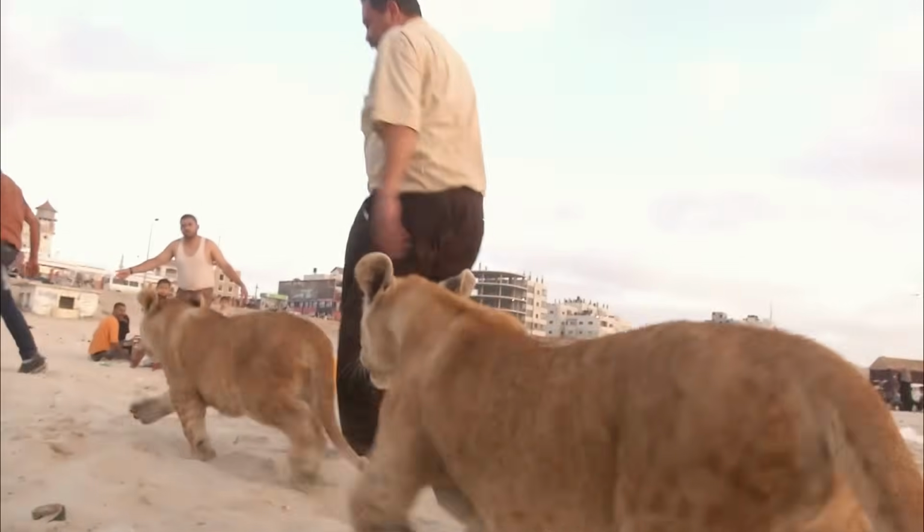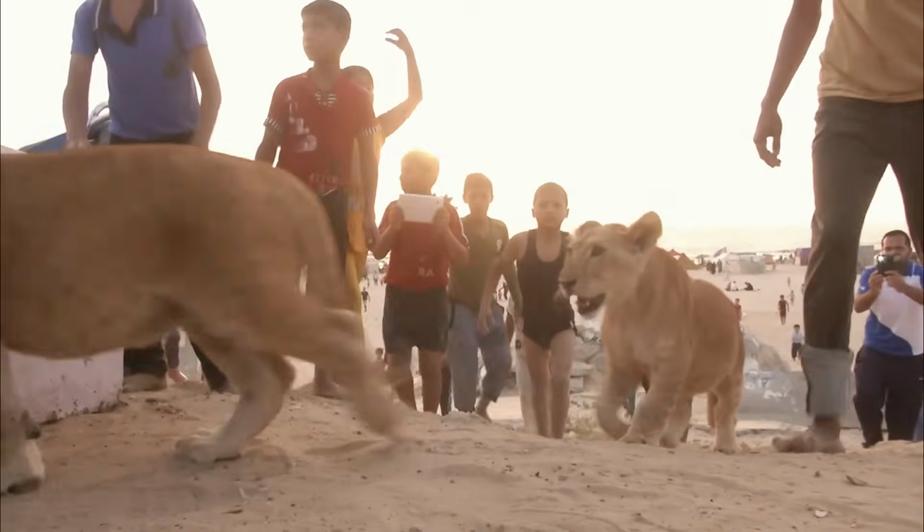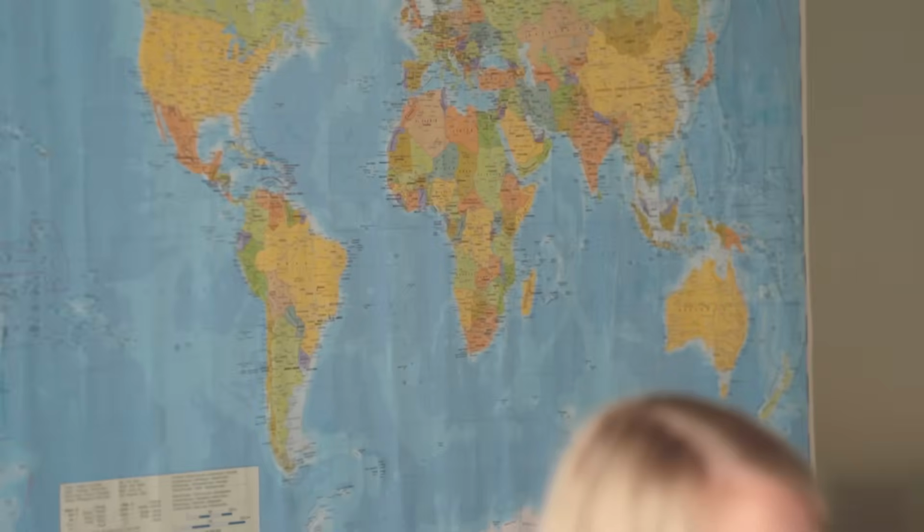Additionally, there are documents required for transporting wild animals across international borders. Even the owner doesn't have any documentation about his lions. I mean, to export any lions, you need CITES permits, which in Gaza, there are no CITES authorities.